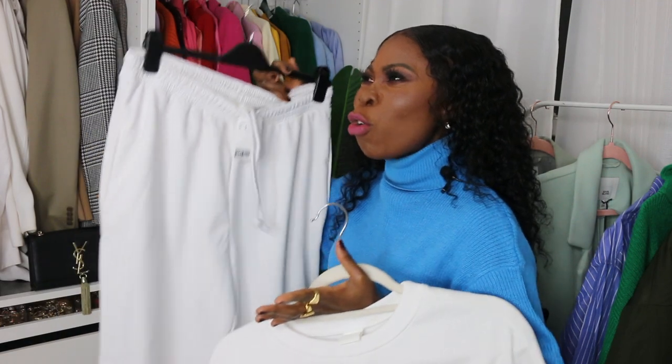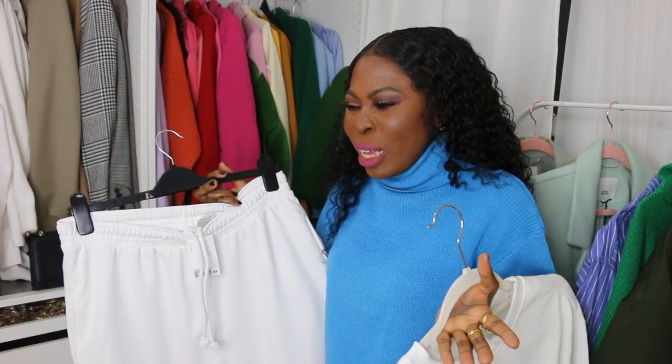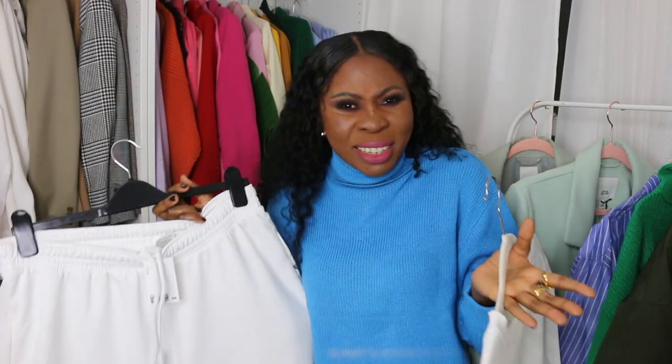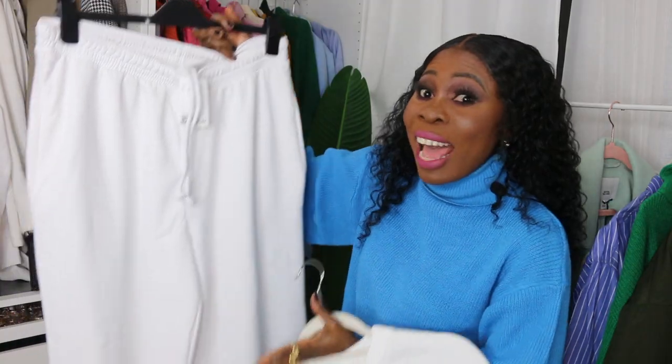Love whenever joggers fit me in an oversized fit, because I don't know, it looks so sophisticated that way. I don't know about you, this is just my preference. So stick to your real size if this is not what you guys are looking for.